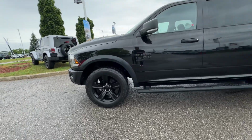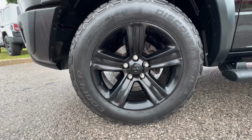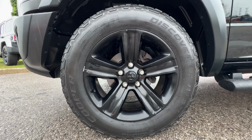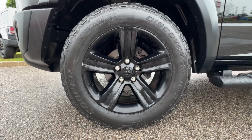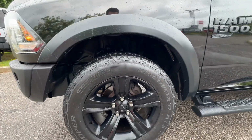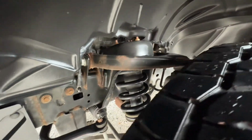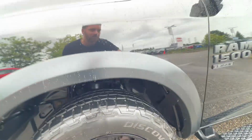Now, looking over here, part of the Warlock package as well is these fantastic looking alloy wheels. They're 20-inch black alloy wheels, sorry, not 22, my apologies, I'm thinking of another one. Some great looking all-season, all-terrain tires on there as well. And then a quick shot of our suspension. Nice heavy-duty shock absorbers as well right there.